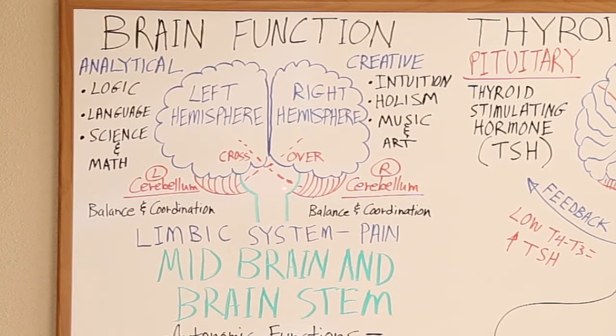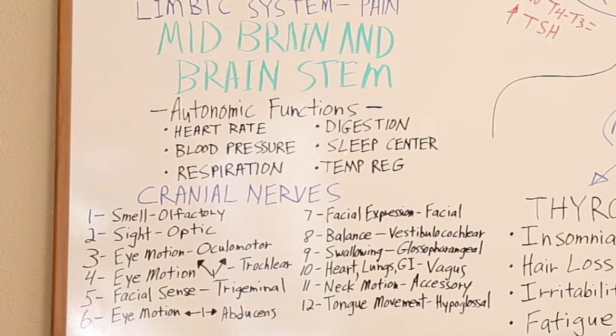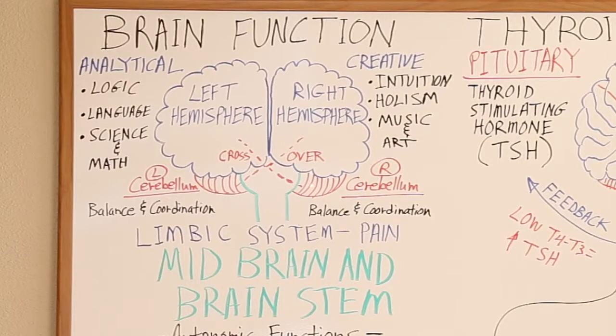Now, this is important because the brain stem controls heart rate, blood pressure, respiration, digestion, sleep, and temperature regulation, among other functions that we don't have to think about. And we want all of this to be balanced. When it's all balanced, your limbic system, and this is where it all ties together with pain, your limbic system is going to be less agitated, less sensitive to pain, and therefore your neuropathic condition will not be nearly as severe.